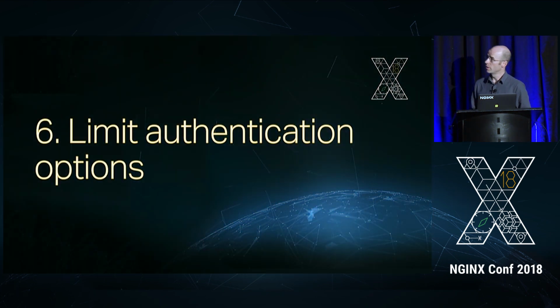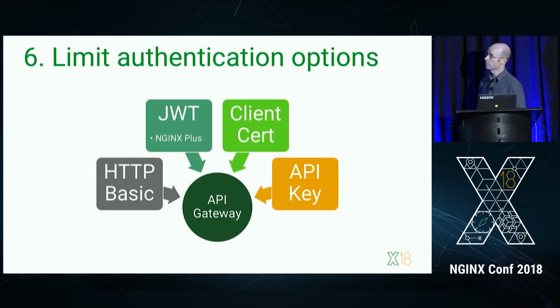Tip 6 is to limit your authentication options. So NGINX and NGINX Plus give you a nice variety of API authentication. We heard earlier today about using OpenID Connect for APIs, but we can also support HTTP Basic, raw JSON Web Tokens, X509 client certificate authentication, and plain API keys. But the thing here is just because you can doesn't mean you should. Often there's a temptation to take separate authentication methods for internal consumers for testing and external consumers or partners for production traffic.